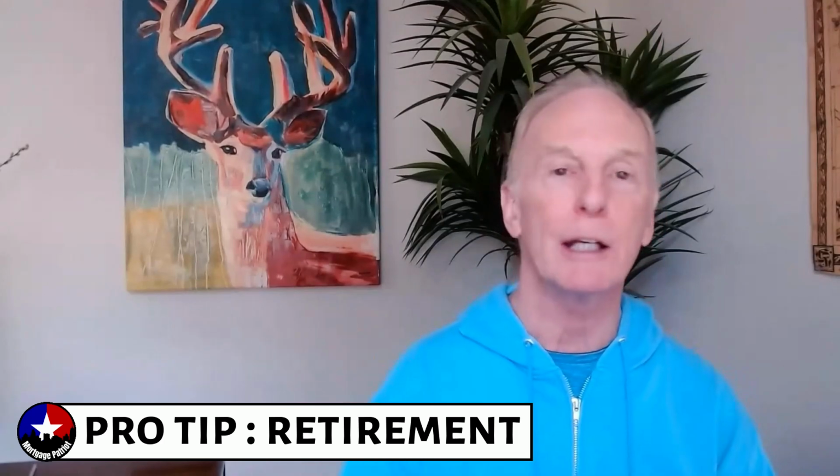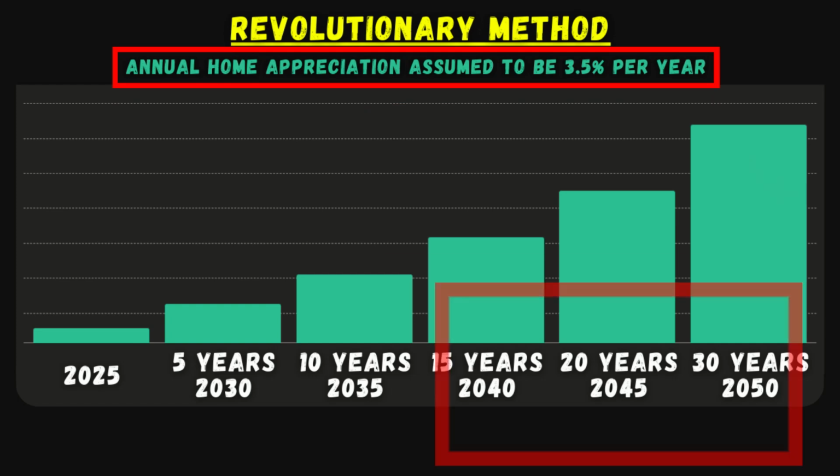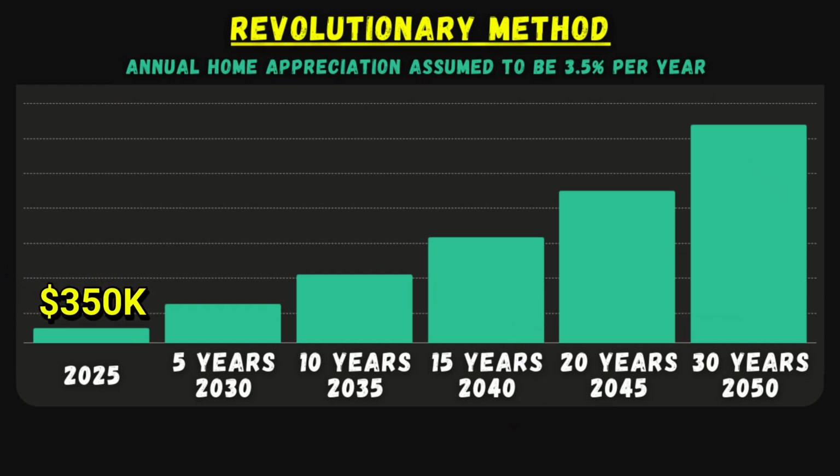In fact, you've probably forgotten about the home, and all of a sudden a check comes in the mail after you've sold the home. Incredible. Now, even more impressive, let's say you want to set aside retirement monies or plan for retirement 20 years from now. What is that home going to be worth? At, again, 3.5% appreciation in 20 years, a $350,000 home is going to be worth $700,000 approximately.